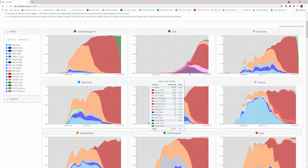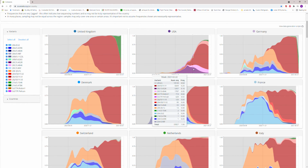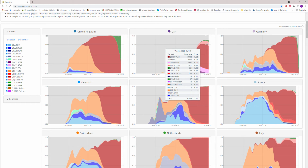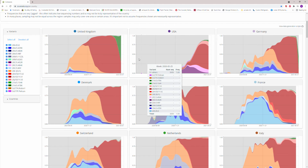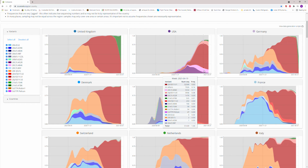And the USA has two extra New York variants and two extra Californian variants, which you can't really see much in here, but they're in there. It's also got the Indian one. It's got the variant P1, or B11281. We just call it P1, which is the Brazilian one, and that's growing. So even though most of the Americans have been vaccinated, P1 is growing, and so is Delta, and so is this variant here, which I believe is the Californian devil, but I'll have to check on that.